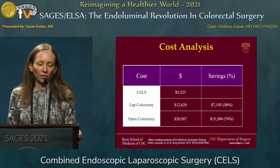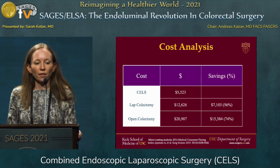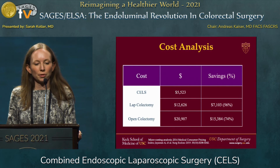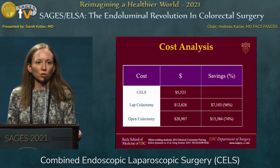So one of the major benefits of CELS is that it avoids the morbidity associated with colon resection, but another main benefit is the cost. The average cost of CELS is about $5,000, compared to about $12,000 for a laparoscopic colectomy or $20,000 for open colectomy. So performing CELS can save anywhere from $7,000 to $15,000, which is a huge benefit for any healthcare system.